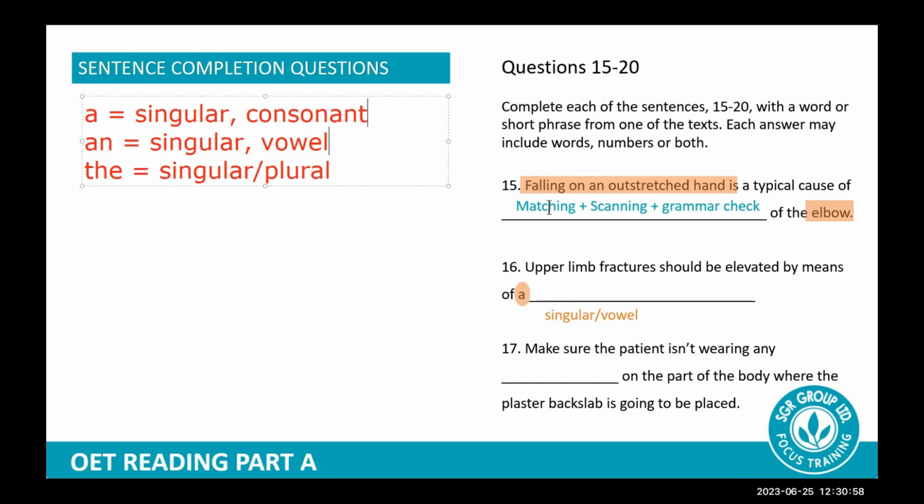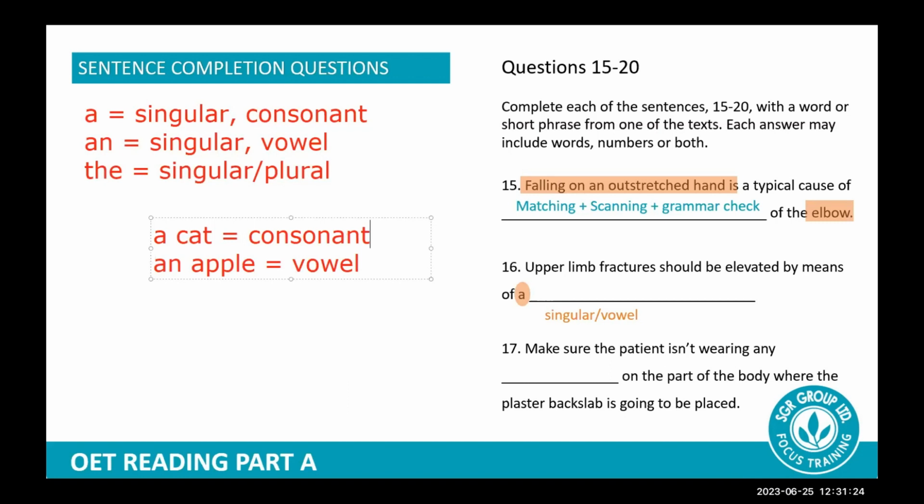But it's the sound we're after, okay? So if I say cat, a cat, this is consonant, okay? If I say an apple, this is your vowel, okay? So a, vowel; ka, consonant for that one, okay? So there is your clue. This is the normal one, but sometimes, as I've mentioned, it's all about the sound, okay? So if I say X-ray, do you think it's a or an? X-ray. Type on chat. A or an X-ray.